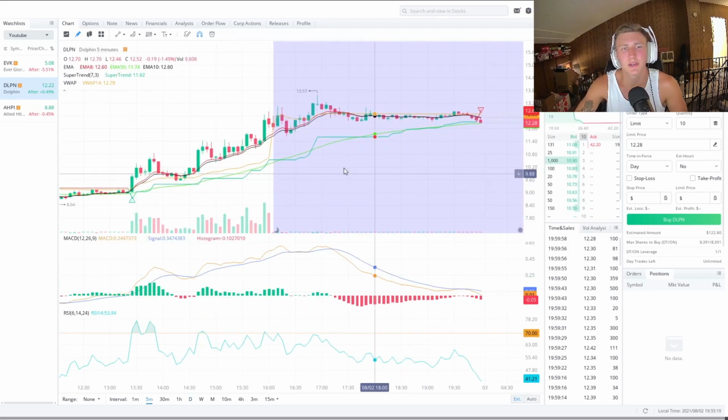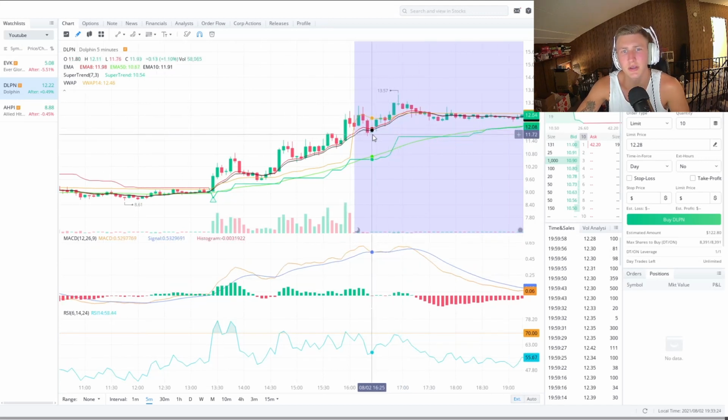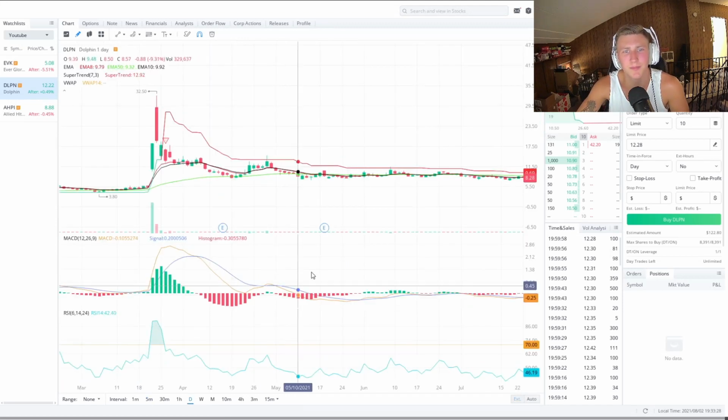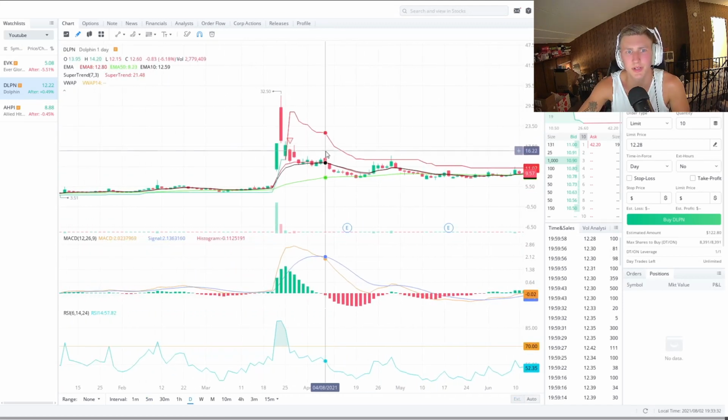Next up, I'm just going to go over DLPN. I did trade this a little bit into close. I didn't exactly trust this one. This is just your common pump and dump stock. This has always been a pump and dump.